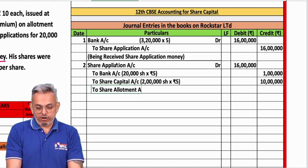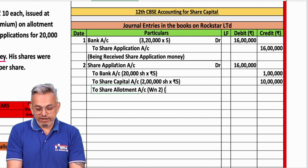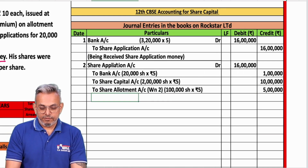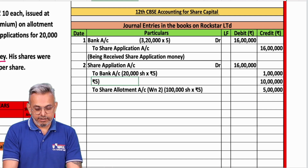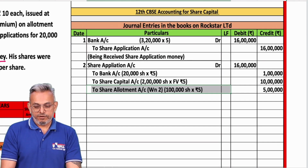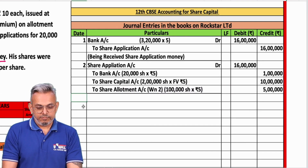account. Now share allotment account, this we have already done in working note number 2, and in brackets I'll write for how many shares, for 1 lakh shares into rupees 5 per share, 5 lakhs. Now always remember share capital is always with the face value. So I'll just mention over here FV. Okay. And share allotment is calls in advance what we have received. So we close the entry. We draw a line. Okay. Entry number 3. I'll leave one line.